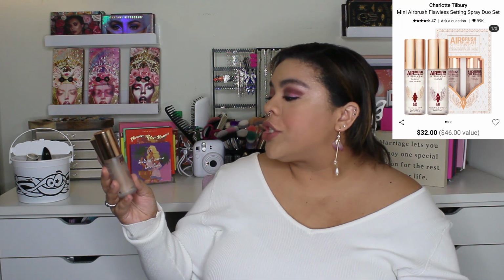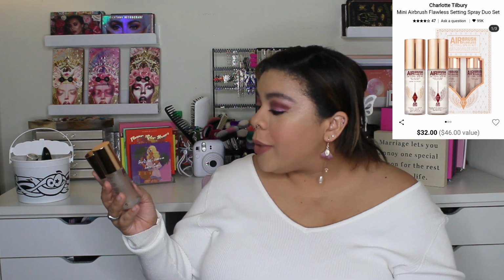Because I'm trying to save this as much as possible, I'm not gonna start the clock and open these, because once you open it, it's 3 months. These are setting sprays. So this is the One Size On Till Dawn Mattifying Waterproof Setting Spray. And this is the Charlotte Tilbury Airbrush Flawless Setting Spray. Party all night, stay all day. And I got this in a set. Obviously, that's why there are 2 minis, and I believe it was $30. I did hear some complaints that this smells like hairspray, and it kind of looks like it's in a hairspray bottle, but we will see.